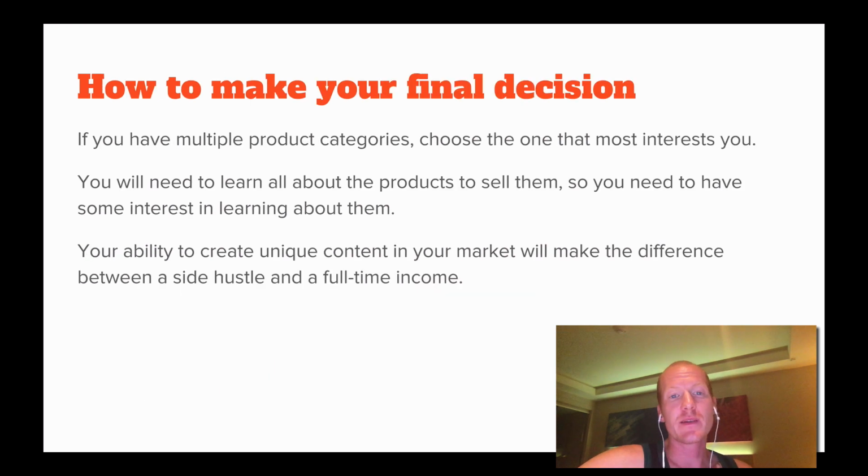And of course, how to make your final decision. Listen, if you have multiple product categories, choose the one that most interests you. You will need to learn about the products to sell them, so you need to have some interest in learning about them. This is key. Your ability to create unique content in your market will make the difference between a side hustle and a full-time income in the long run, right?